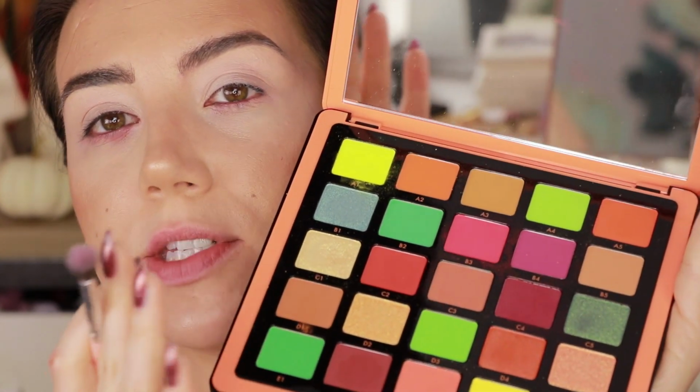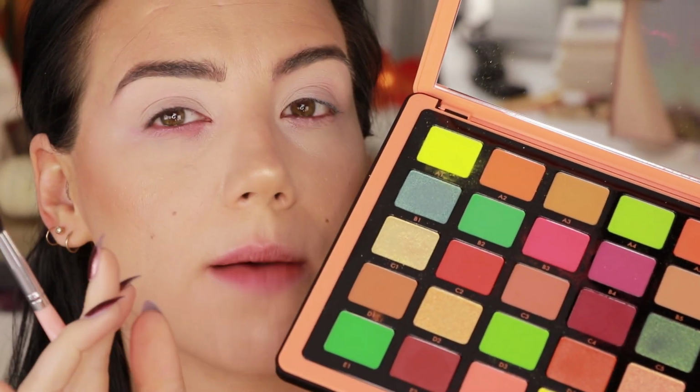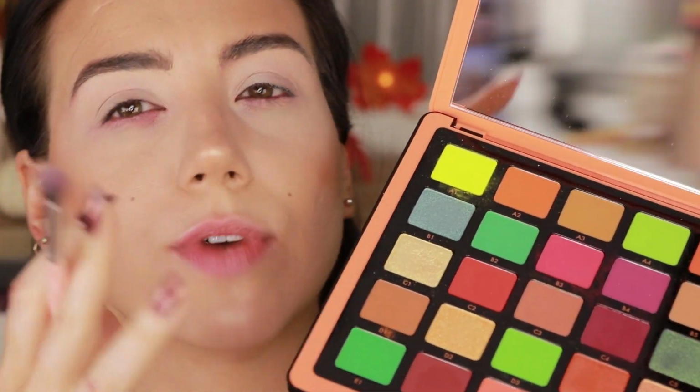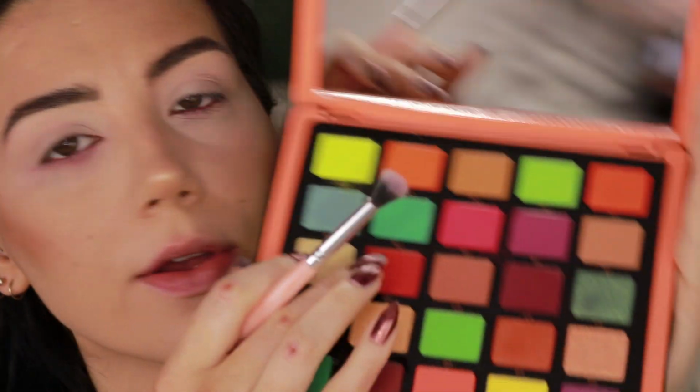For look number 2, I want to do one of my favorite color combinations. Whenever I see a palette makes it possible for me to do this combo, I always am too tempted not to. That combo, in case you're wondering, is reds and burgundies with more turquoise tones. So I'm gonna start with red and go into the shade C2. I'm just gonna pack that right around the crease and grab a small clean blending brush and blend the edge of that out a bit.